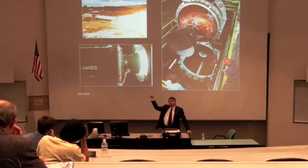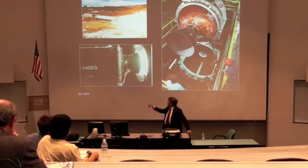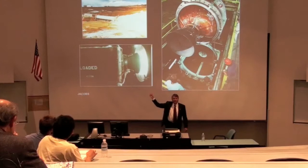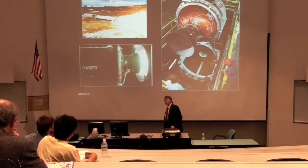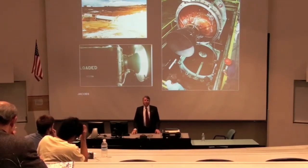What you see up there is one of the SRMs, the solid rocket motors for the shuttle, firing at sea level. You see down here a Minuteman third stage, which is a part of our ballistic missile inventory. That's being tested at AEDC. And then over here you see an Intelsat 6, which is a satellite insertion motor. We'll talk a little bit about insertion of satellites into geosynchronous orbit.